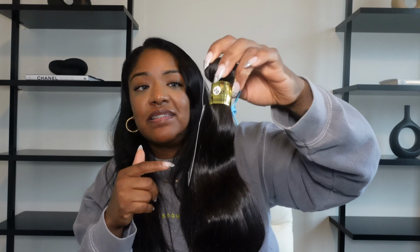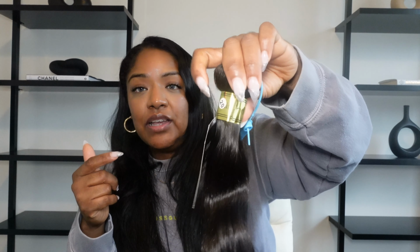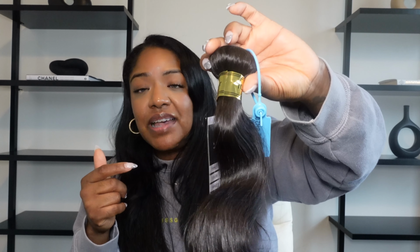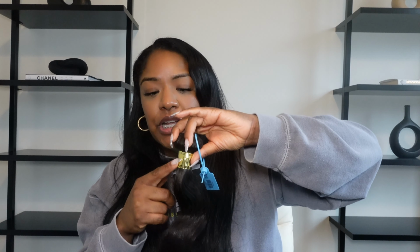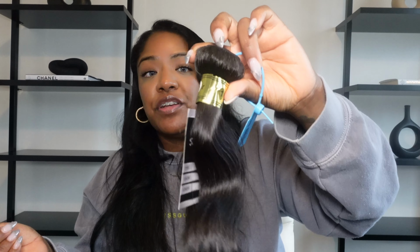Obviously, a lot of this hair is not sourced from any of those countries. It is sourced from China or India. But they use the names to give it a collection, or, like I said, for marketing purposes. Now, they will ask you what tag you want to use on here. You can keep the tag or you can remove the tag and create your own tags and put them on here. But they're going to ask you if you want a Peruvian or a Brazilian or Malaysian tag, and they'll add it on there for you.